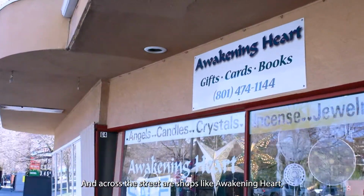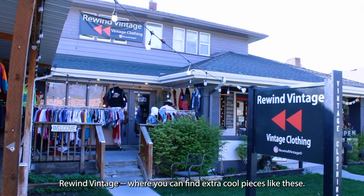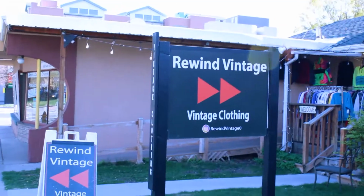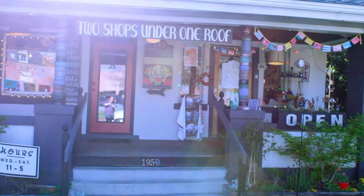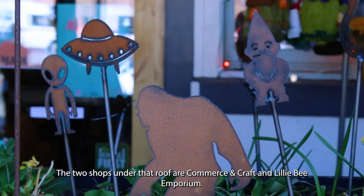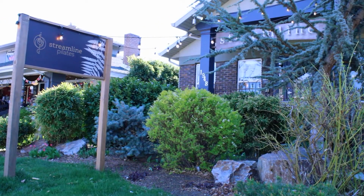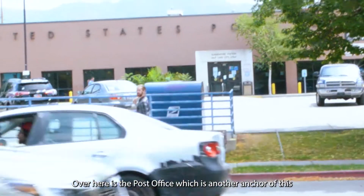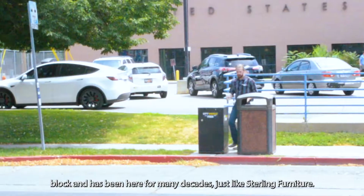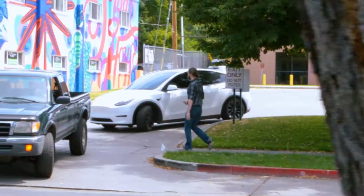And across the street are shops like Awakening Heart, Rewind Vintage, where you can find extra cool pieces like these. The two shops under that roof are Commerce and Craft and Lily Bee Emporium. Over here is the post office, which is the anchor of this block and has been here for many decades, just like Sterling Furniture.